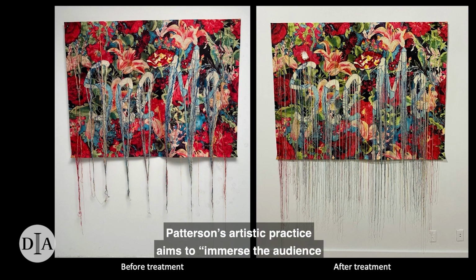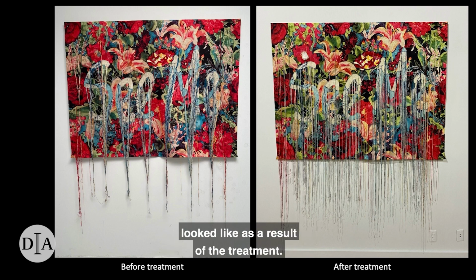Patterson's artistic practice aims to immerse the audience physically, emotionally, and psychologically within the work so they become aware of their own body and ask the viewer to be fully present as they take in her artworks. Here, you can see a before and after of what the piece looked like as a result of the treatment.